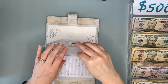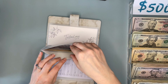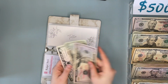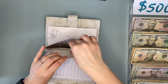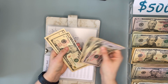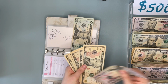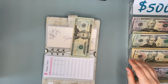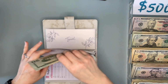Shop small. I don't think we can do anything in here. We just got $3. Tattoo. Just swap out these 10s for a 20. Technology, we've got 50, 70, 80, 90, 120. So these are such lovely 10s. I will try to keep as many of them as possible in my rotation.